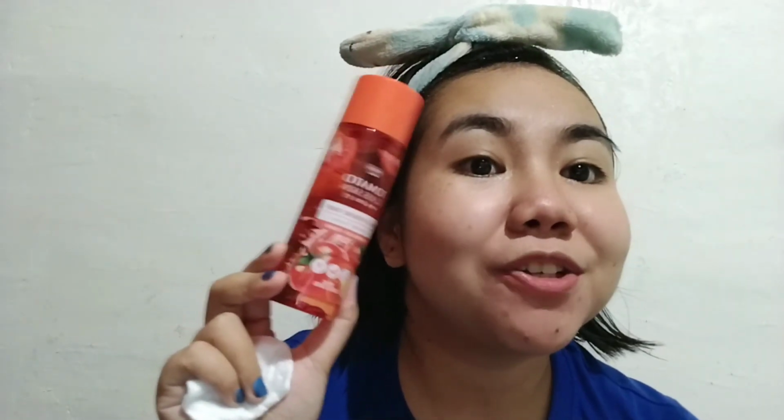So why is toner important? It's because when you wash your face, especially if you're using heavy makeup, sometimes hindi talaga siya mawawala yung mga excess dirt sa face ninyo. So to make sure na talagang walang-wala na yung mga dirt sa face ninyo, you have to make sure that you're using some toner. The toner I'm using again is from Fresh Skin Lab.